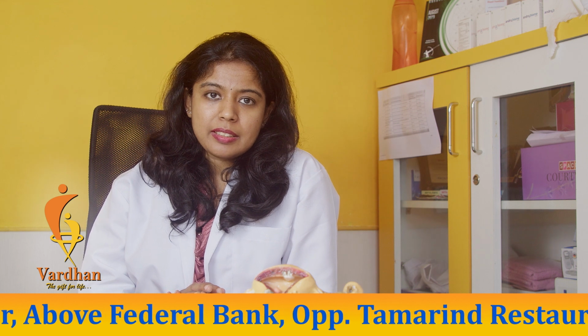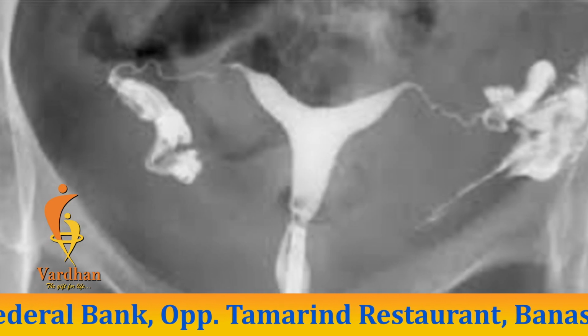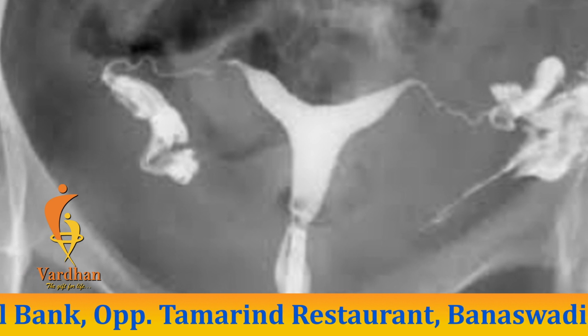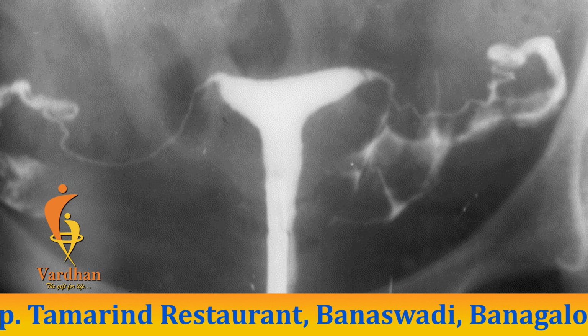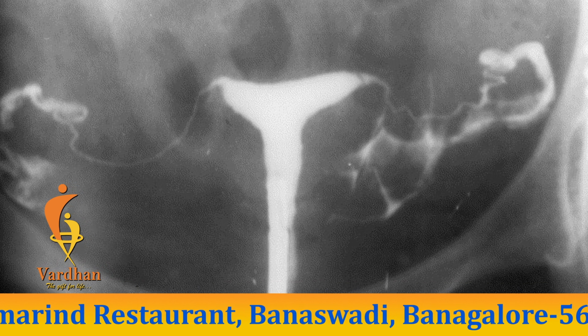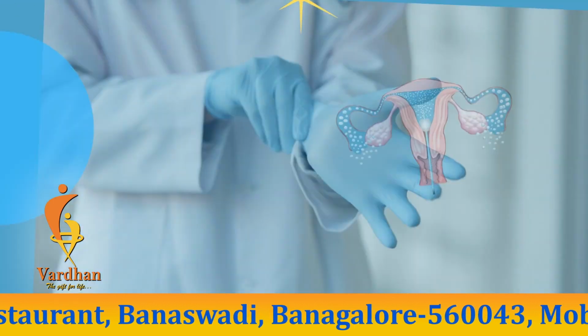In case of HSG, this is an X-ray procedure which helps us to see the uterus as well as the tubes. It will give us an idea what is the shape of the uterus, whether it is of any abnormal shape, and it will also give us an idea of the shape of the fallopian tubes and whether the tubes are open or not.